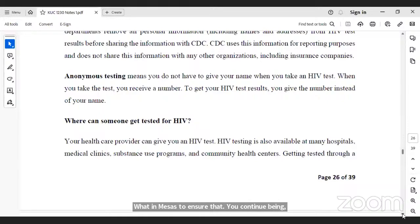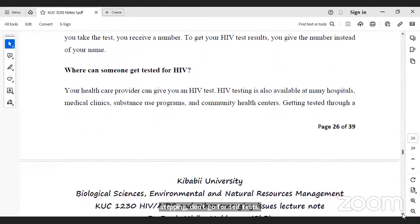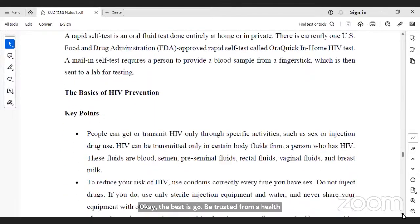Mostly, where you can get tested, most health facilities offer test services. The good thing with the health facilities is at least you'll be counseled. Someone will talk to you. But currently, you can do it at the comfort of your sitting room or your bedroom. I try to discourage that because there are people who want to test, but when they find they have the disease, they become suicidal. You find a test kit which returned a positive result and the person has killed him or herself. So when you are not stable, don't go for self-tests. Okay? The best is to be tested from a health facility.